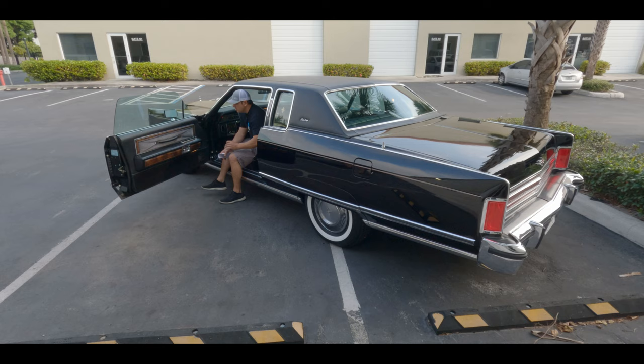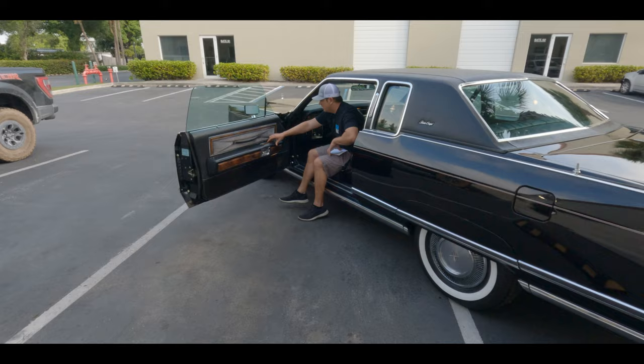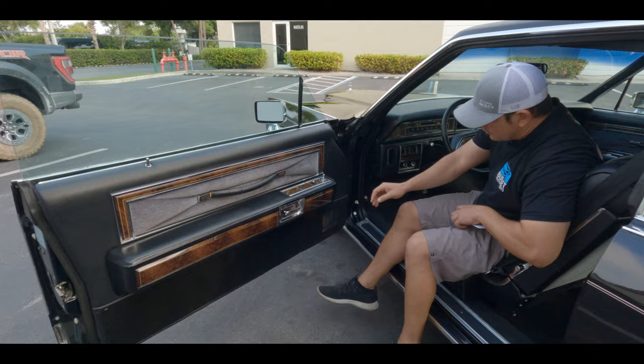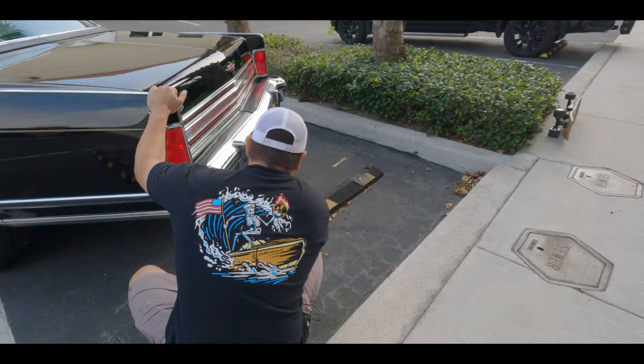All of your windows operate as they should. And what's cool, you have a smoker's window. So if you come over here, it lowers one window and then you click it again and your other window goes down. Other side works as it should as well, and we'll show you that when you get inside. Very healthy, no smoke, no hesitation. Very nice, let's jump in it.